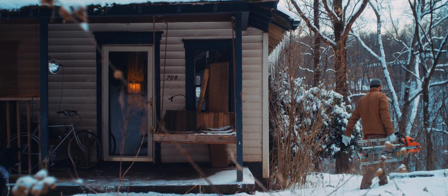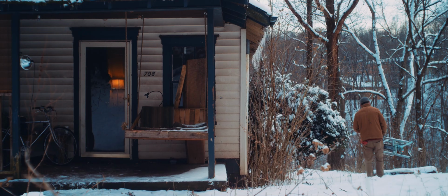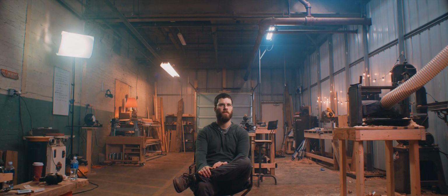I wouldn't describe what I do as rustic, but I do like to show that the piece of wood came from a tree. I like live edge slabs, I like knot holes, I like cracks. It shows that it's actually been somewhere, came from something, and I like that.